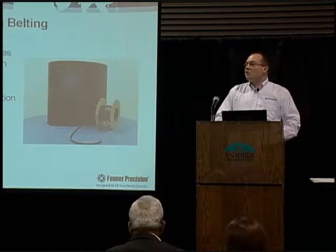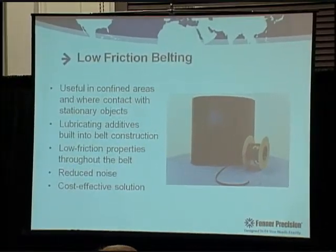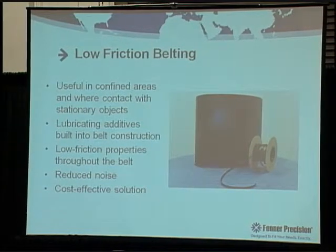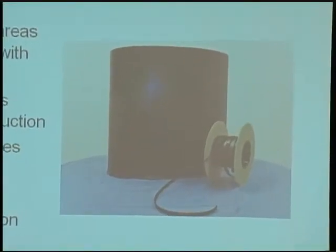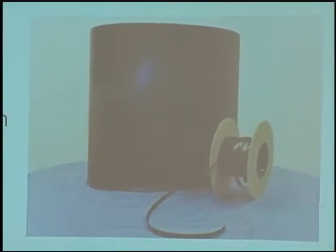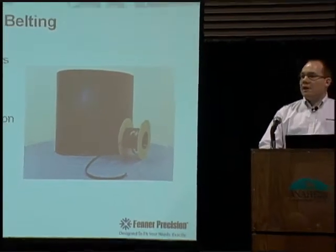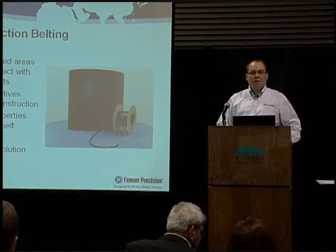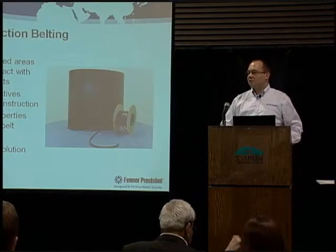We've done a lot of work recently on some low friction belting. A lot of our customers are putting these belts into applications where they're running through a channel, and they've got stationary components that the belt needs to run against. And of course, this builds up heat, increases the size of the motors that would be required to generate the torque to keep the belt moving. So we've come up with a way of blending lubricants into the urethane formulation that will reduce the friction to the point where this belt will run continuously without building up heat, without creating a lot of wear and particulate matter that gets trapped into the drive. It's reducing the noise, and at least in the latest applications that we've seen, it's been a very cost-effective solution versus looking at trying to add some sort of powdered lubricant into the system to accomplish the same goal.